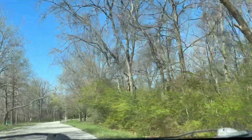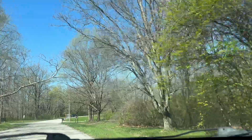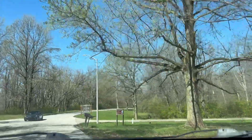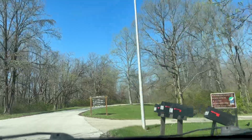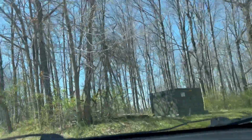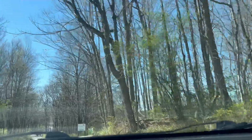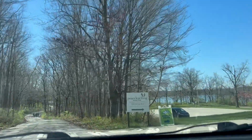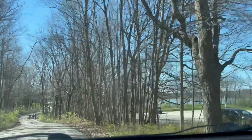Before you get to the end of Walnut Point Road, if you take your first left here onto DeLong Road, this is the route to the Earth Discovery Center. You'll pass by the parking lot for the Peace Learning Center. They are a park partner and will have their own event going on Monday.